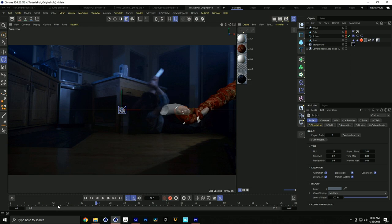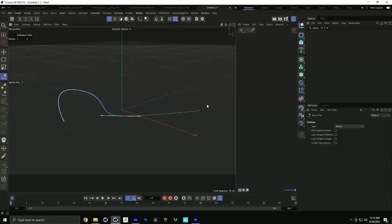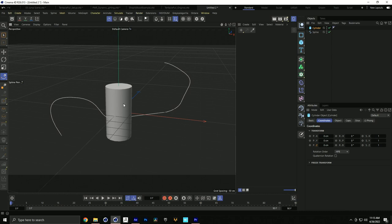So the way a spline wrap works, I'll just show you, is if you make a spline, and it could look like anything, and you take a model, say a cylinder in this case, excuse me, not trying to draw a new spline.